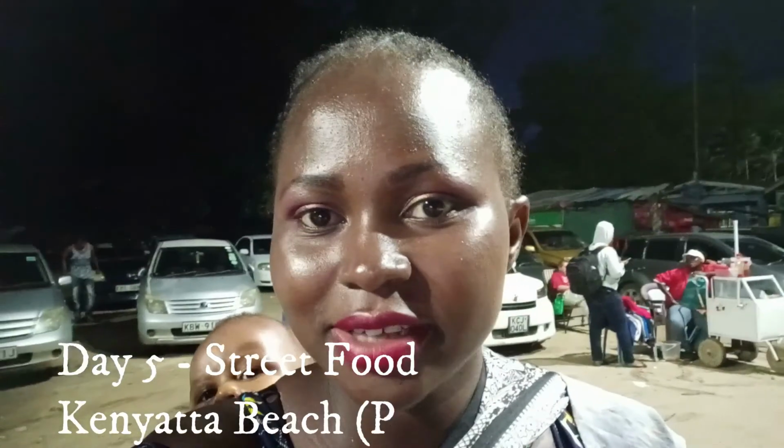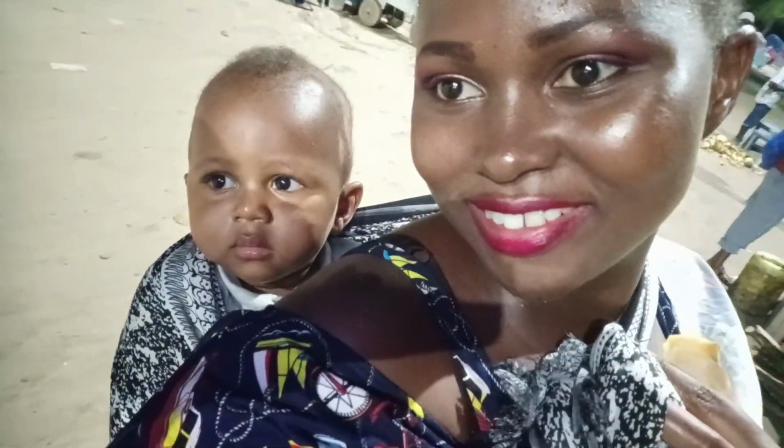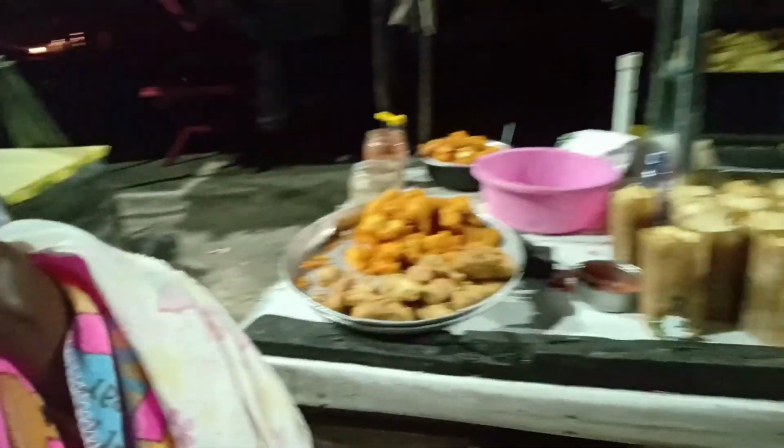So today we are at Pirates Beach. Hey, Sunny. He's so tired. We are at Pirates Beach. We are doing street food. Yeah, this is it. They have crepes, some mhogo, viazi karai, na mhogo deep fry. They taste like potato crisps.